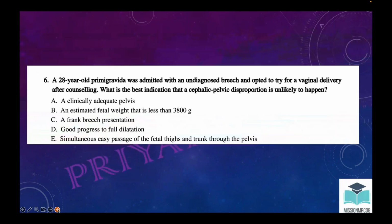Now the patient is admitted with undiagnosed breech. What is the best indication for cephalopelvic CPD is unlikely to happen? E, ma'am. Simultaneous easy passage of fetal thighs and trunk to the pelvis. Yes. So if easy passage is there, then we are a bit happy only.